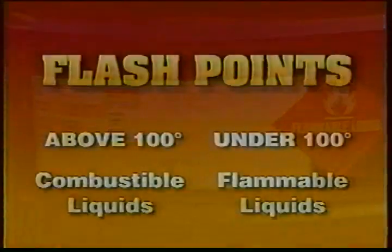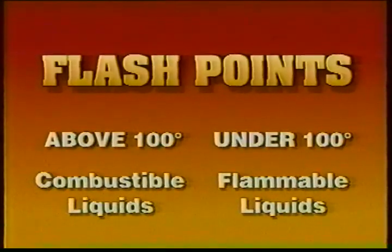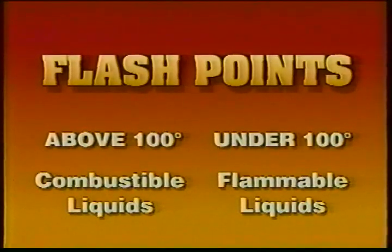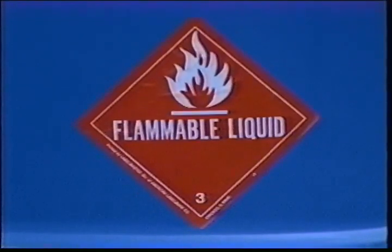The difference between flammable liquids and combustible liquids concerns their flash point. Liquids with flash points above 100 degrees are classified as combustible liquids. Liquids with flash points under 100 degrees are classified as flammable liquids. Containers are labeled so that you know immediately which ones contain flammable liquids.